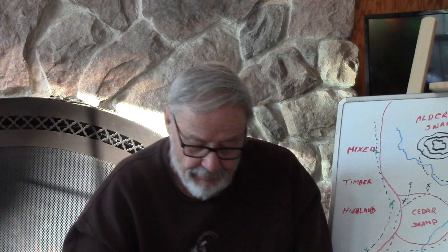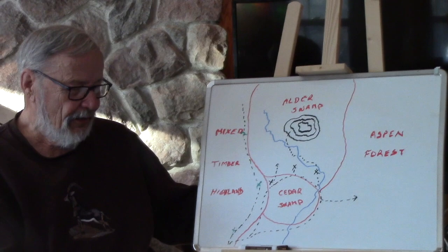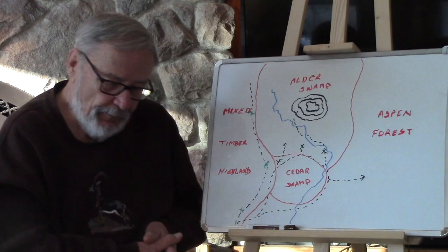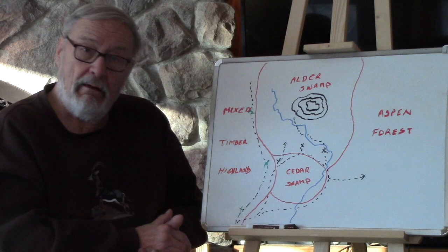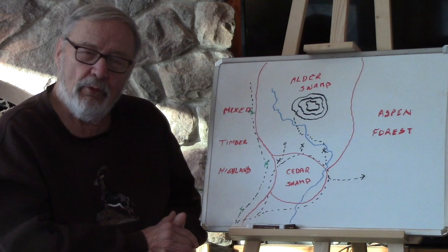Okay. Now, you've seen this map before. You know, different colors and stuff. And I've talked about this particular book before. Now, this map is the area where I took my largest buck in all the years I've been hunting whitetails. Biggest one. And I'm not going to go into a lot of detail about why I got that buck, but a little bit here.